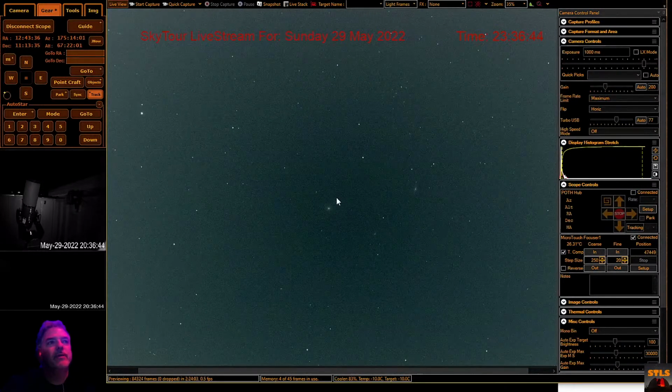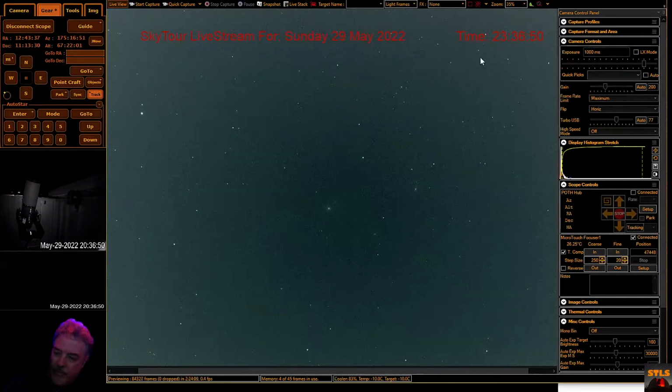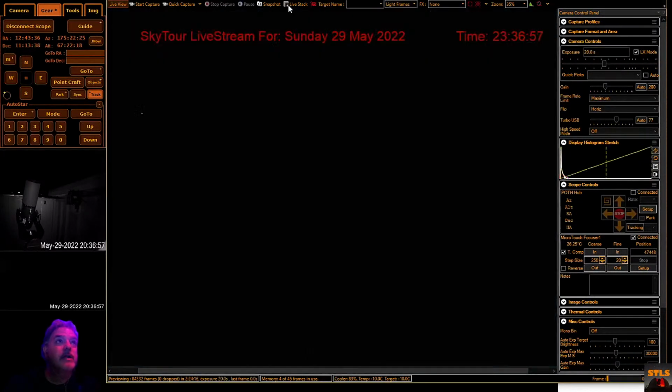Oh, this one here, you mean? Yes. Okay. Well, let's try a 20-second exposure here, guys, and see what we can find. All right. So we're going to come out of this. We're going to go right into a stack.